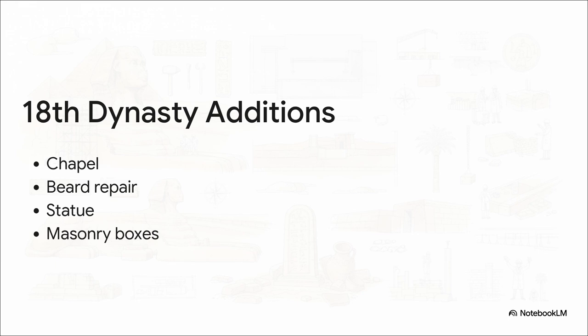They added a royal chapel right at the base of the Sphinx's chest. They repaired the divine beard. There's even evidence they added a colossal royal statue right under that beard. Plus, they built these large masonry boxes on the flanks to serve as pedestals for even more statues and shrines.